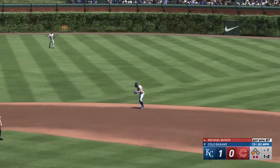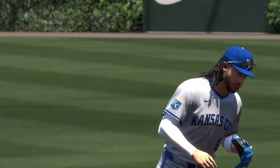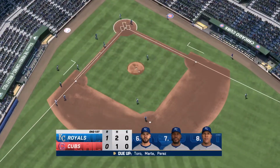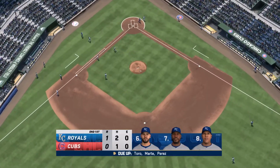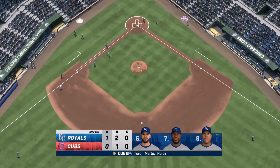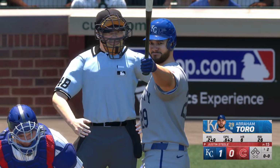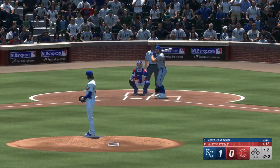Ripped on the ground to second. Whips it to first. Third out, and that ends the frame. One left for the Cubs. Still behind by a count of 1-0. And we're back. Second inning set to go. So up now for Kansas City, Abraham Toro.